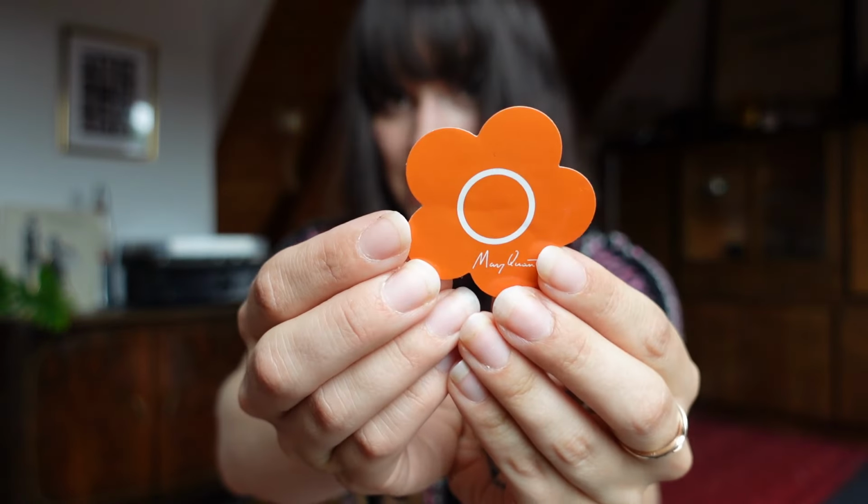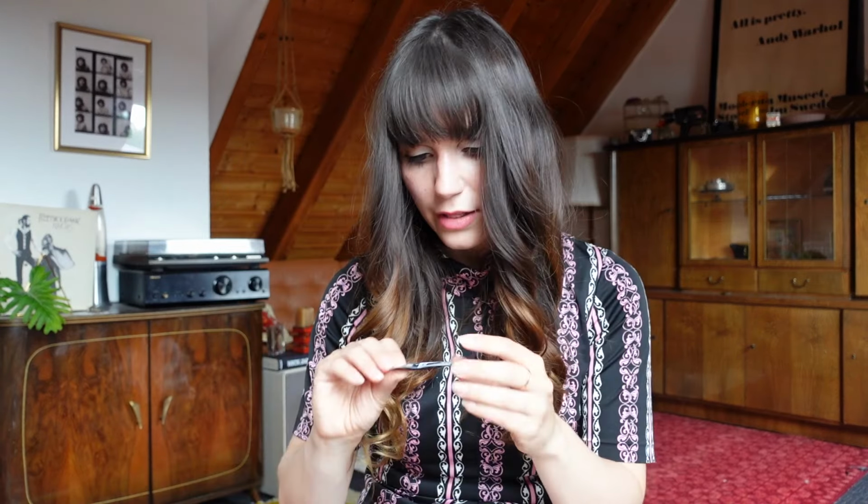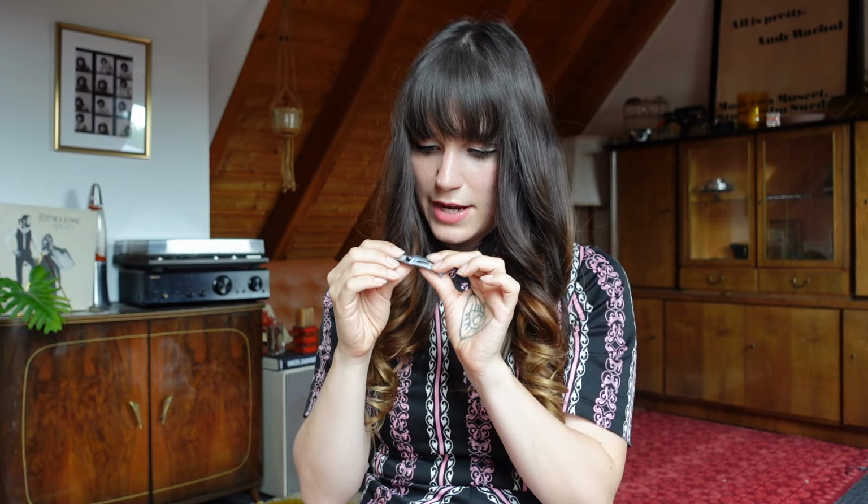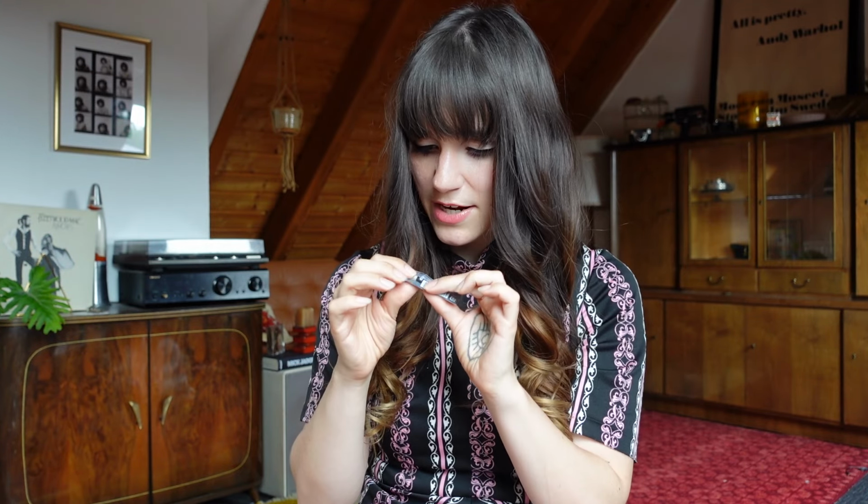There are even more things, I cannot believe it. A little sticker, another little brush. This is kind of what it looks like. I think this one is honestly great. It has the spongy end on one side and then this plastic on the other side. I'm excited to try this. I haven't tried one of the plastic ones before.